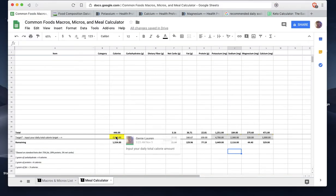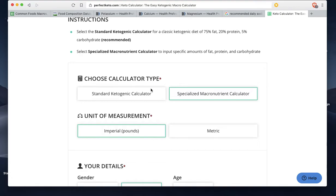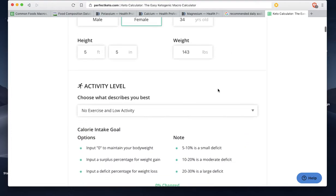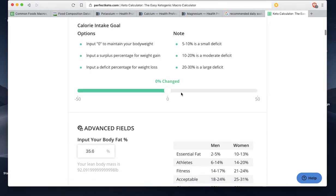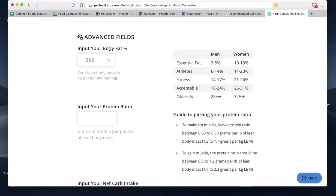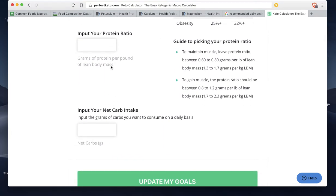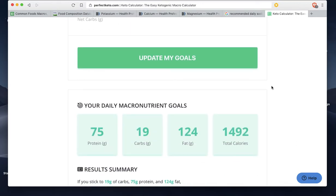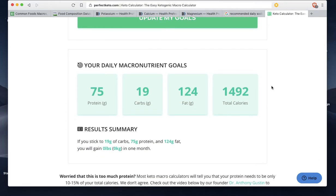Because as we can see, if you put in what my daily caloric intake should be, we are not anywhere near 30 grams of net carbs at all. So, it's up to you. If you want to use this standard ketogenic calculator of theirs, you can. I've used the specialized macronutrient calculator. Fill out your unit of measurement, your gender, your age, height, weight. I don't want to gain or lose any weight, so I left this at 0, and then just your body fat. And then I don't fill out anything else because it throws things way out of whack and you don't just get the basic 75-25 keto diet that we all know and love.